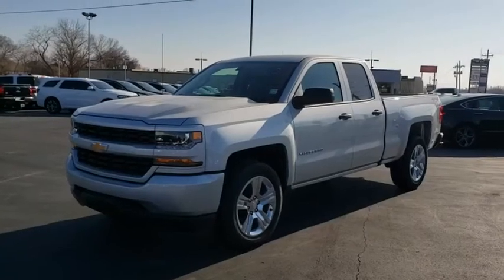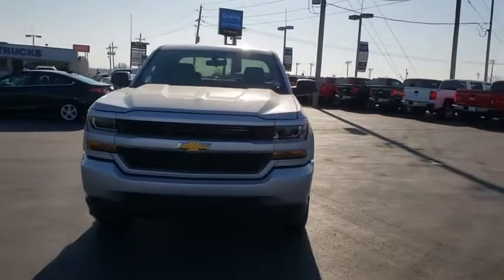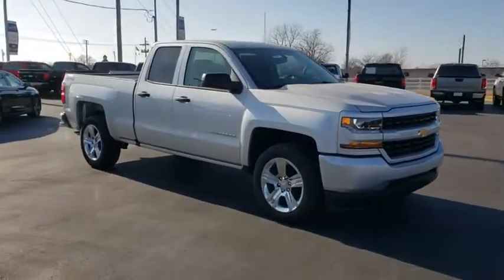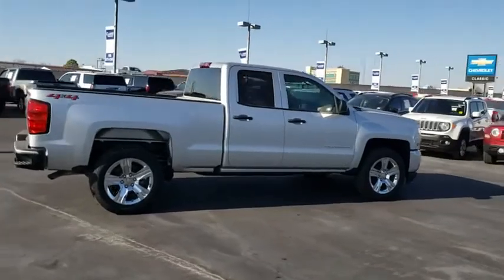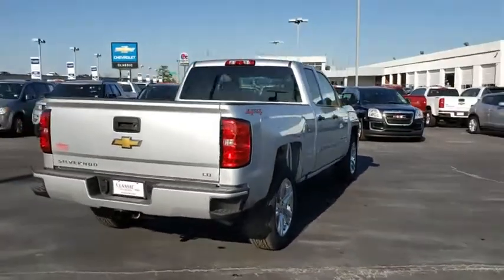We are pleased to show you the 2019 Chevrolet Silverado 1500. The Chevy Silverado 1500 is the perfect combination of functionality, reliability, and technology. The impressive interior is simply another reason that the Chevy Silverado is a top choice among truck buyers. Here are some of this vehicle's great options.